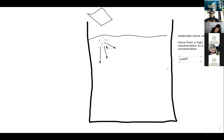They are equally dispersed. Exactly. This is going to continue until the molecules are equally dispersed throughout our pitcher. And what do we call that point?